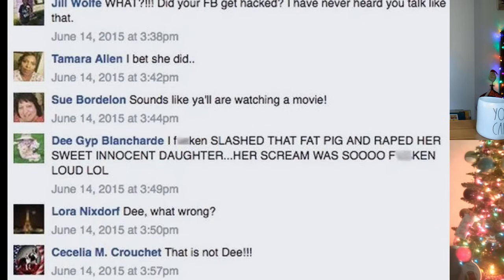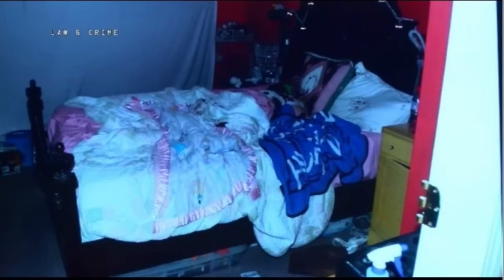So Dee Dee and Gypsy's friends and neighbors see these posts and they're freaking out. Yeah. Like something has happened. So they send the police over to Dee Dee and Gypsy's home and they discover Dee Dee's body and that Gypsy is gone, but her wheelchair is still at the house.